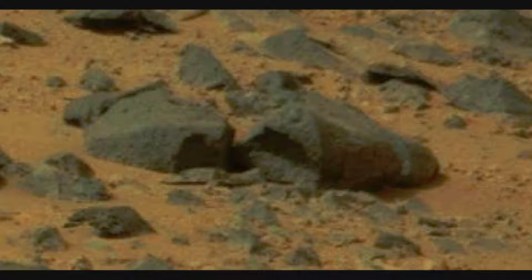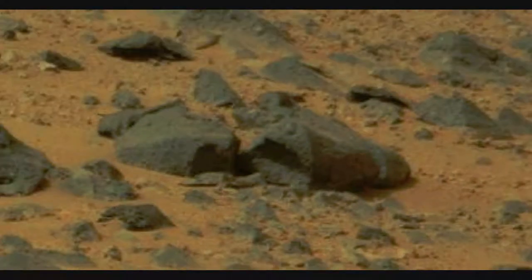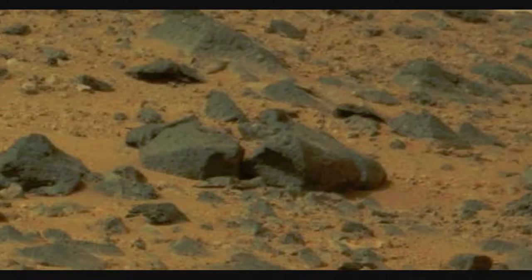And then again, NASA doesn't see fit to deal with this type of thing. They'd rather show off their brilliant little laser that pokes holes in rocks and feed us a bunch of BS about how they're looking for signs that there may have been water or life or something on the planet. Unbelievable.